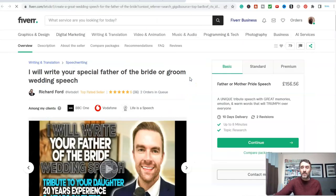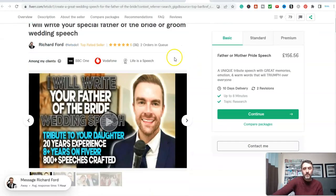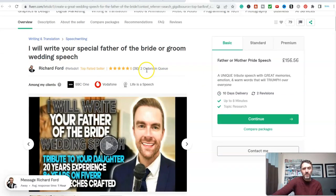Well, let's go into one of these and have a look at this, and then I'll share with you how you could potentially do this method yourself. So if I scroll down here, we can see it's currently got 2 orders in the queue, this Richard Ford over here. Now this here is his basic package, and what will he get for a basic package?